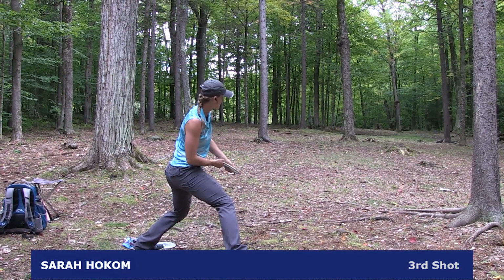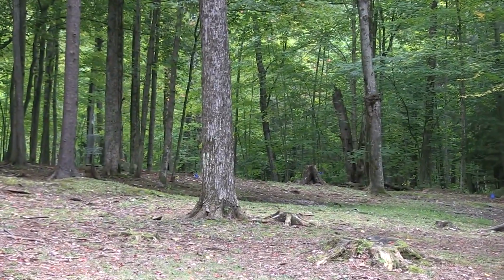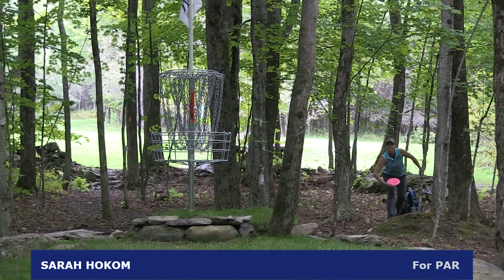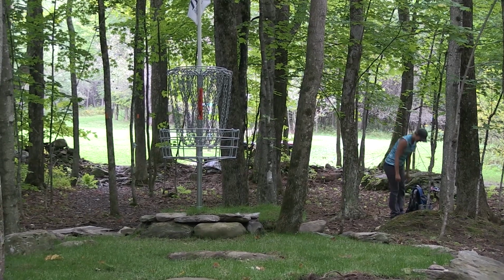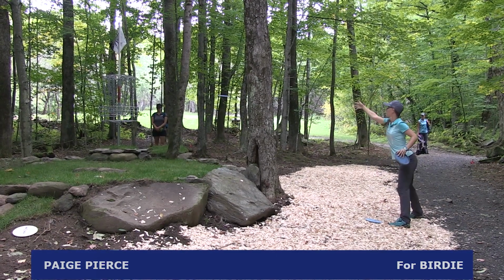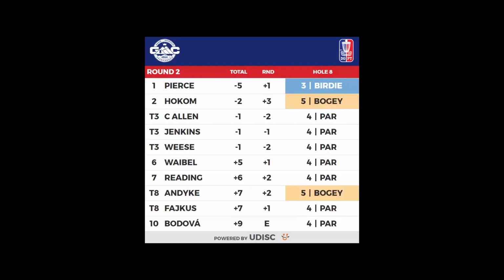Sarah Hokom needs to go up and down to only lose 1 stroke. Here is her third shot. It goes over the basket, about 25 feet past. Here's Sarah Hokom for par. If Paige Pierce can card this birdie, it'll be a 2-stroke swing. Count it. Paige Pierce's lead is up to 3.